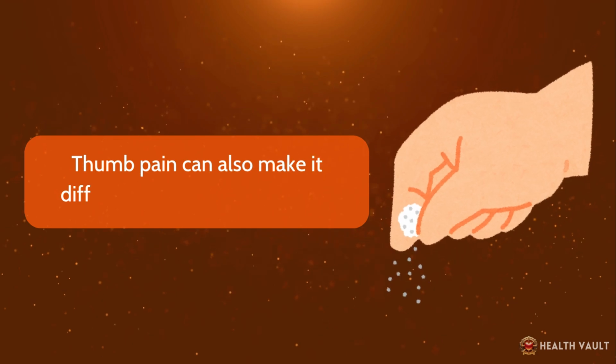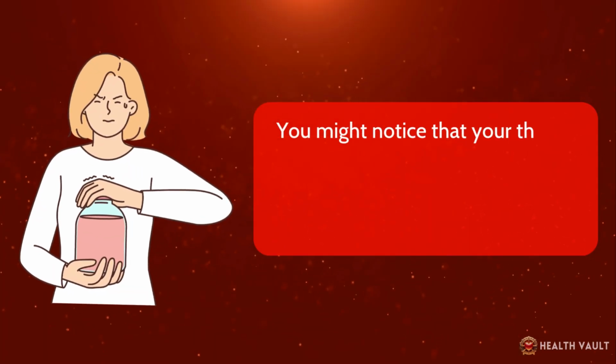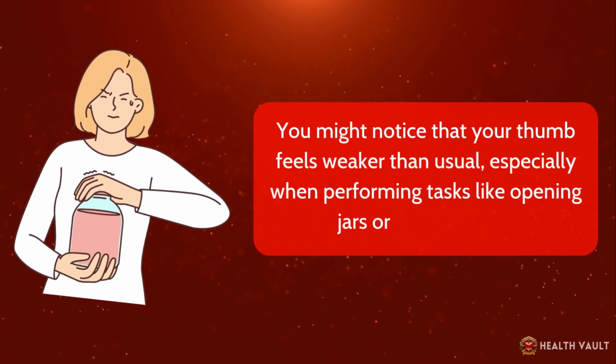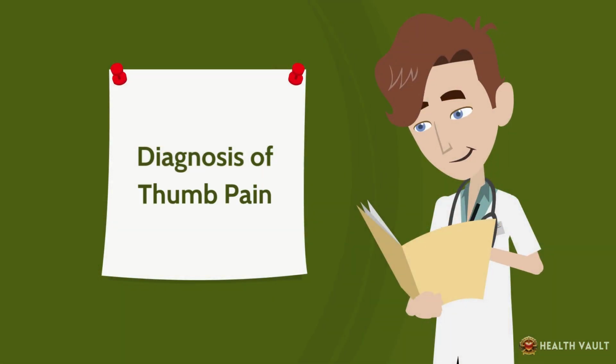Thumb pain can also make it difficult to grip or pinch objects. You might notice that your thumb feels weaker than usual, especially when performing tasks like opening jars or holding a pen. Diagnosis of thumb pain.